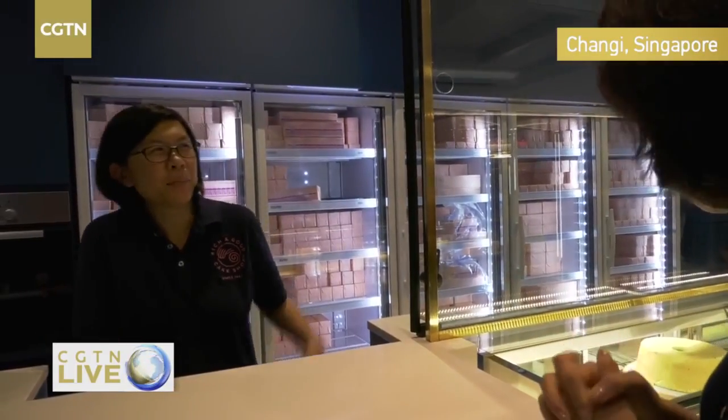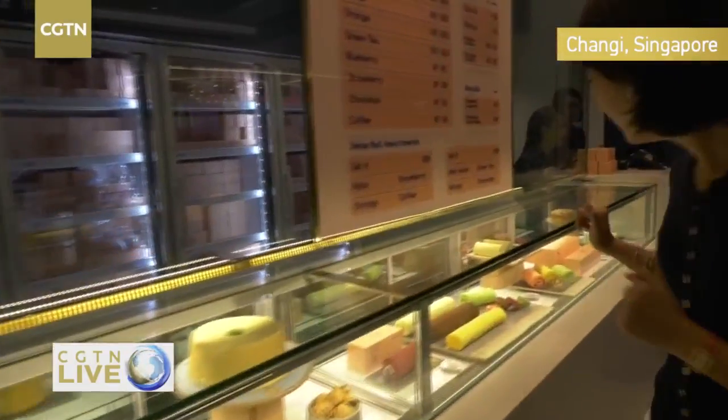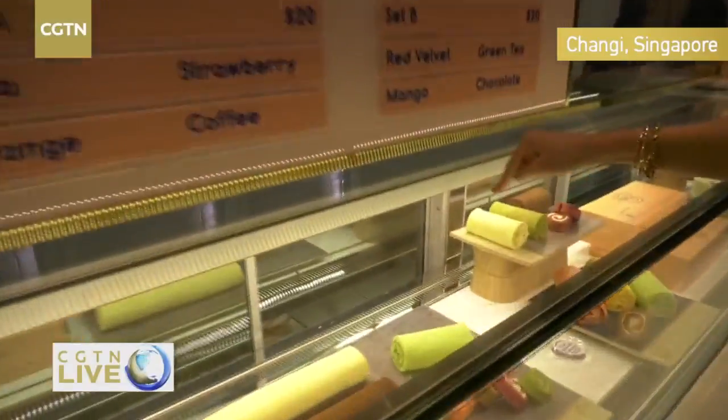Because it's a place to showcase Singapore taste, right? Yes. This is part of Singapore Heritage Brand. Exactly. Which item is your best seller? The kaya roll. Which one is the kaya roll? The green one? Yes.